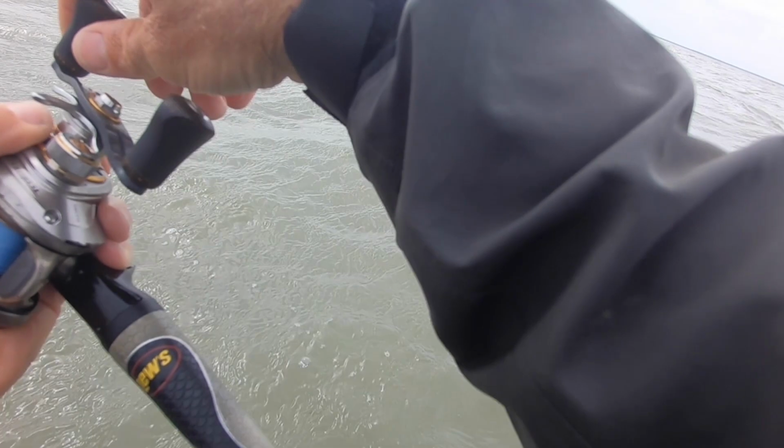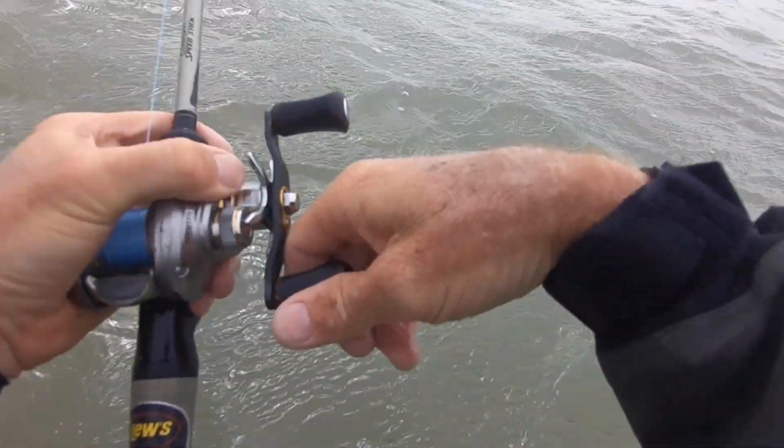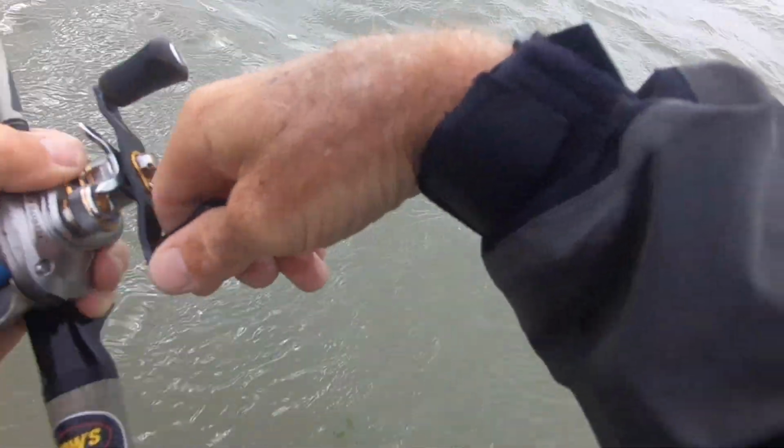For those of you wondering what the reel handle is doing during the walk the dog twitch, this is how it's moving. It's moving in a staggered fashion, about an eighth to a quarter turn per twitch.